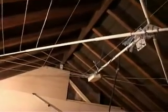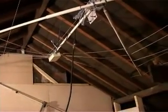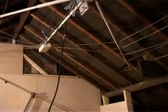A little bit different. You know, if you couldn't have an antenna up, you could do with that. Do you know what I mean? But I don't like making do really.